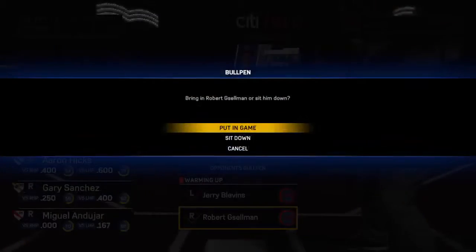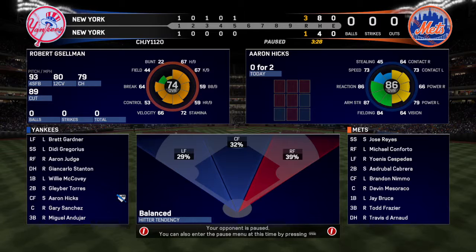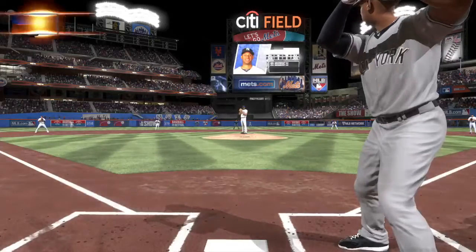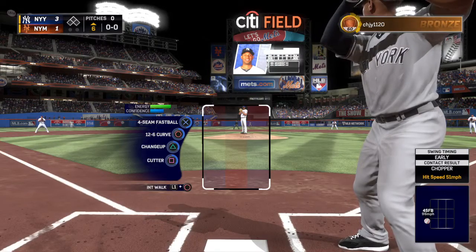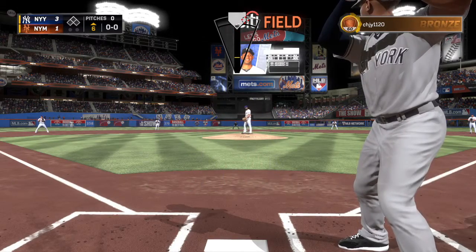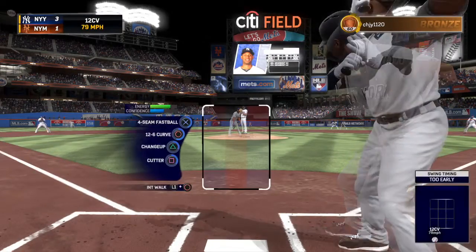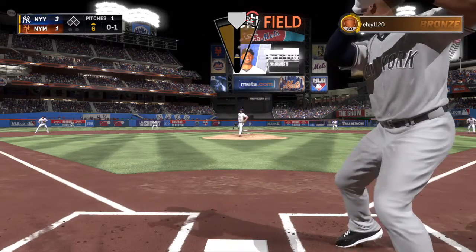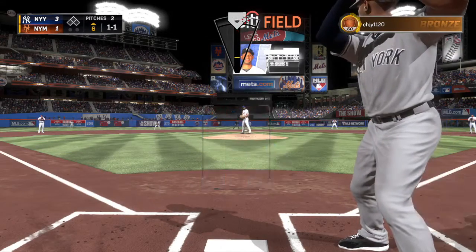Stepping in and ready for another shot, Aaron Hicks. It's been an 0 for 2 effort for him to this point. Robert Gesellman will come on in relief as he'll make his second appearance of the season so far. Couldn't hold up on the curveball there as he went around for strike one. And now a pitch on the way. Here's a fastball that crowds him a bit, and it's 1-1.